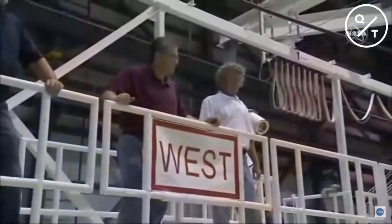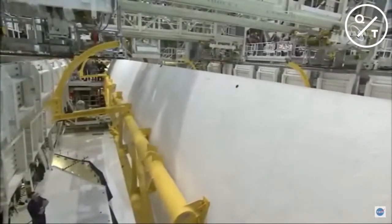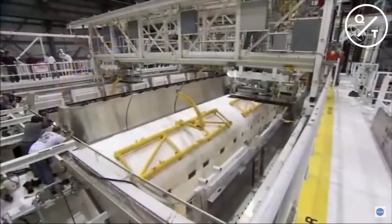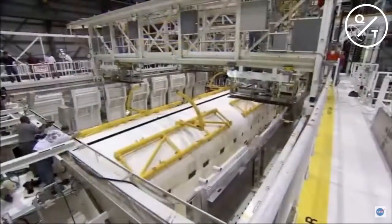The final assignment for Discovery's processing team on December 16, 2011, was to close the 60-foot-long payload bay doors. Many gathered for one last look inside the shuttle's payload bay. Even at the Smithsonian, there's no plans to open those payload bay doors on Discovery. So as far as we know right now, those doors will never open again.